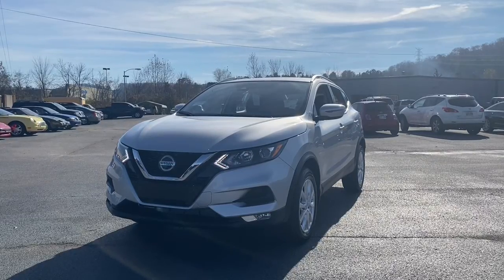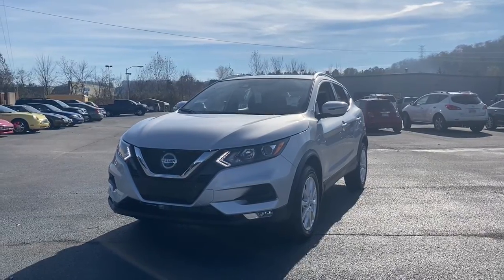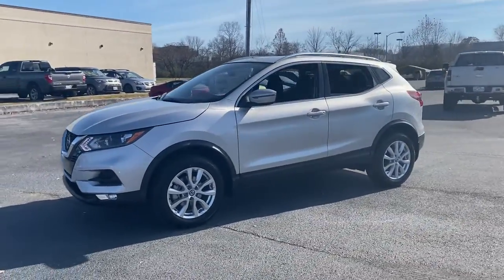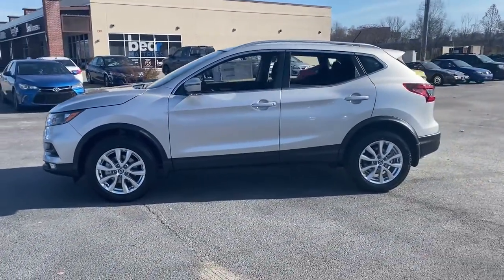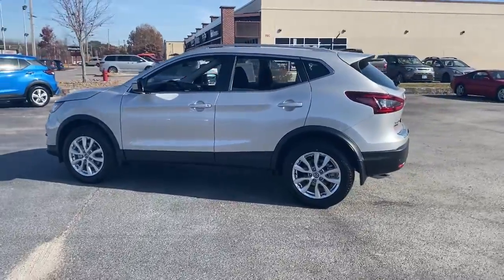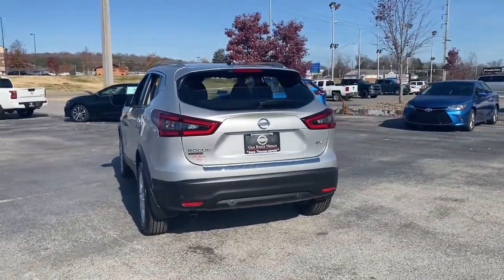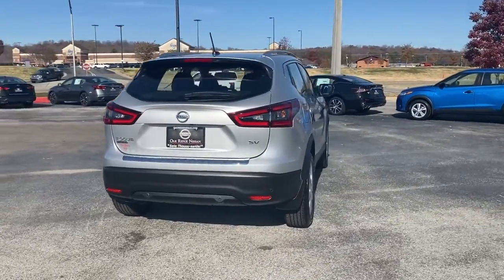Can you see yourself in the 2021 Nissan Rogue Sport? Here's a stylish, efficient Rogue that has the features you need to stay on top of today's demanding lifestyle. This can-do crossover anticipates your wants and needs with a quiet, comfortable ride in a spacious, well-equipped cabin.